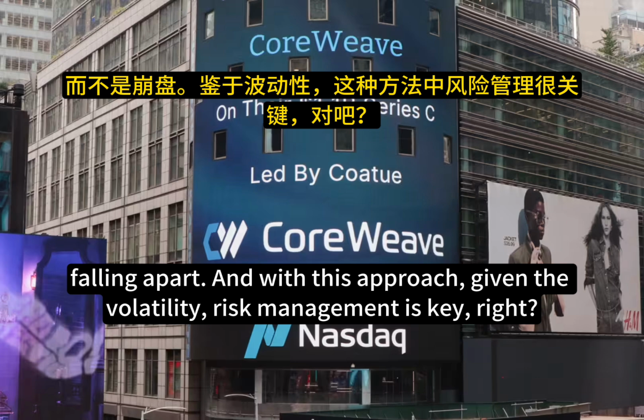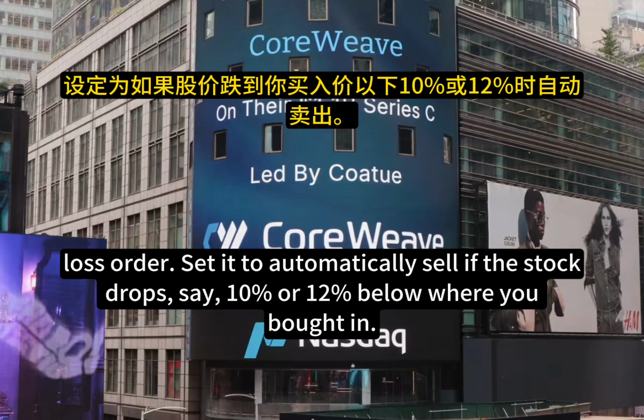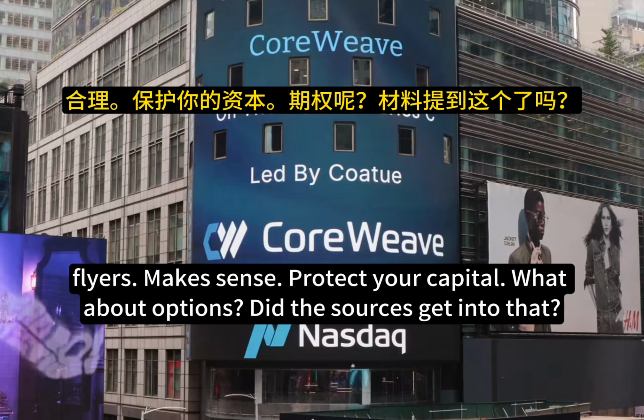And with this approach, given the volatility, risk management is key, right? The sources mention stop losses. Absolutely essential, according to the material. Use a stop loss order, set it to automatically sell if the stock drops, say, 10% or 12% below where you bought in. It's about limiting your downside if the trade goes wrong, which is critical with these high flyers. Makes sense. Protect your capital.